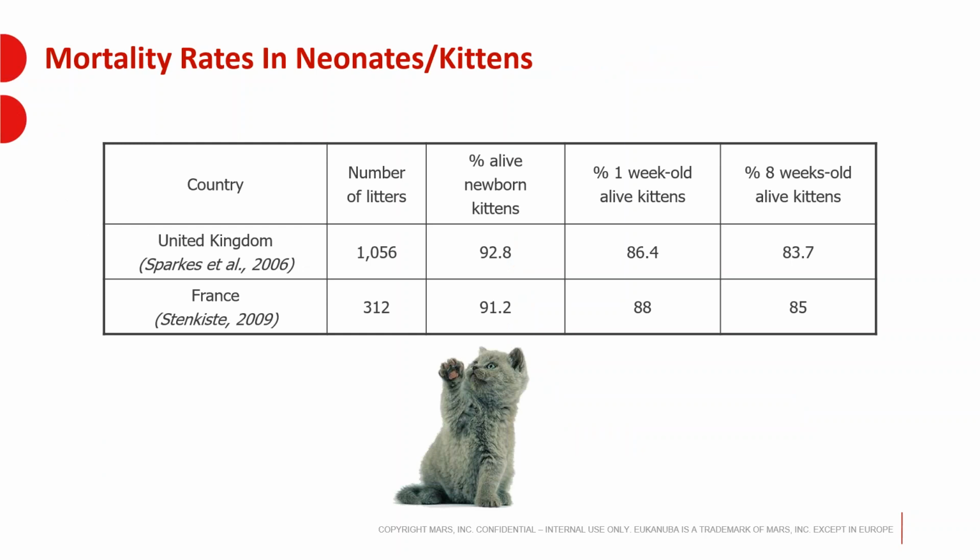There were two interesting studies conducted in the UK and in France independently, which showed that the mortality rate is around 15% between birth and 8 weeks of age. Breed impact is very important, and we'll talk about that in just a moment. An example of this is that Persians or Siamese have a higher mortality rate compared to Abyssinians or Burmans. As I said, the mortality rate is roughly about 15%, and you can see in the United Kingdom it was 83.7% of 8-week-old kittens alive, and 85% in France of kittens were alive at 8 weeks of age.